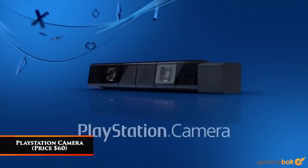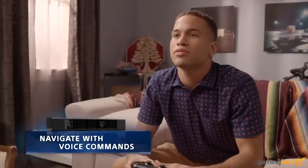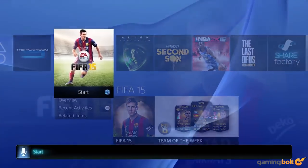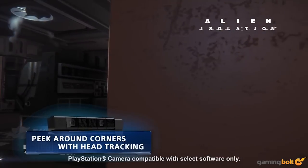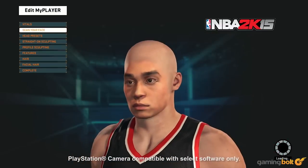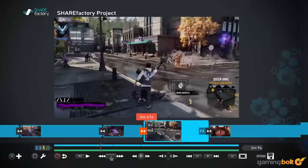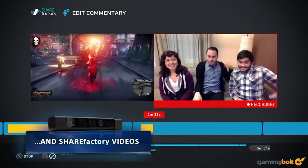PlayStation Camera, price $60. PlayStation's answer to the Kinect didn't seem to stand up to the competition at first, but it has proven to be a worthwhile addition to the console. The camera has a full suite of features, including facial recognition for login, voice commands, streaming, and even social media.